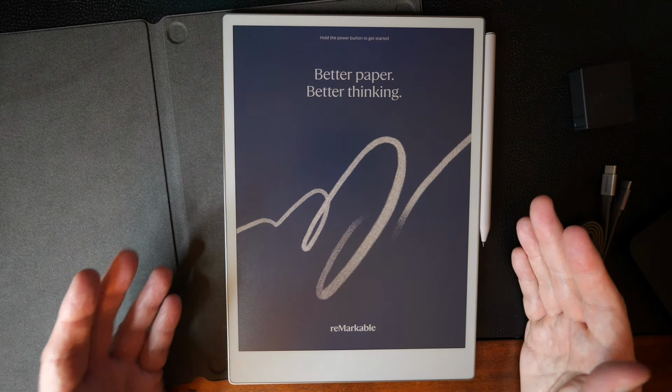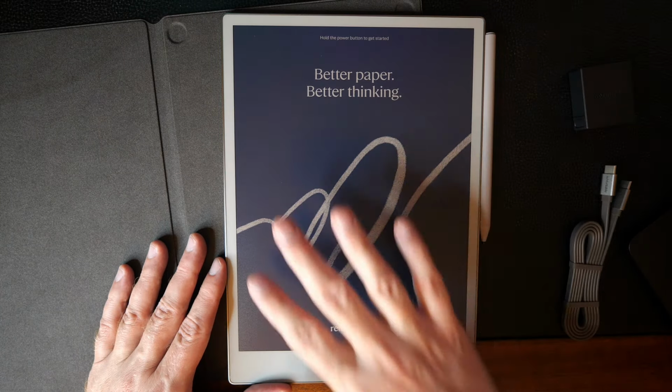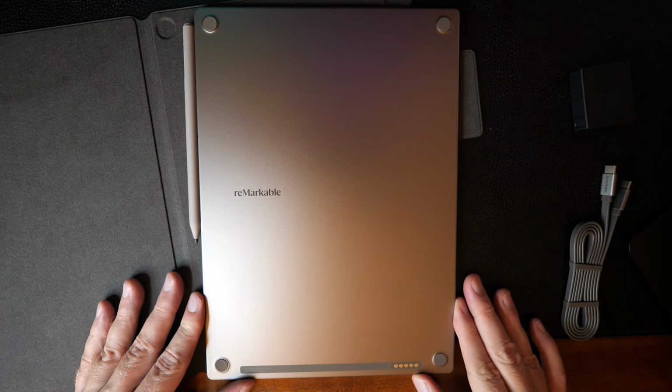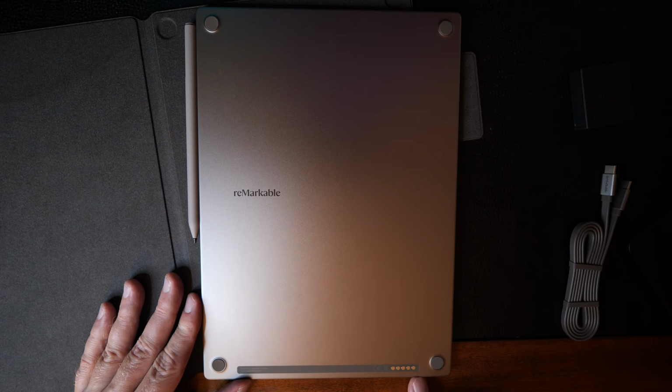But putting those things aside, the build quality feels pretty good. I've gone ahead and kind of pressed around. There's no creaking, which you would expect from a reMarkable product. And if we look at the back, pretty straightforward, a nice sheen on the back. You do notice we've got some pins here. Presumably that's for the keyboard folio.